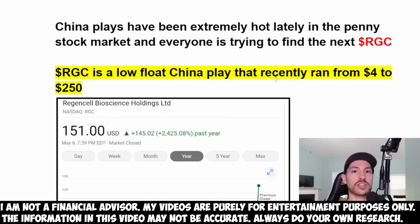I do have an extremely special penny stock that I think does have parabolic type potential.